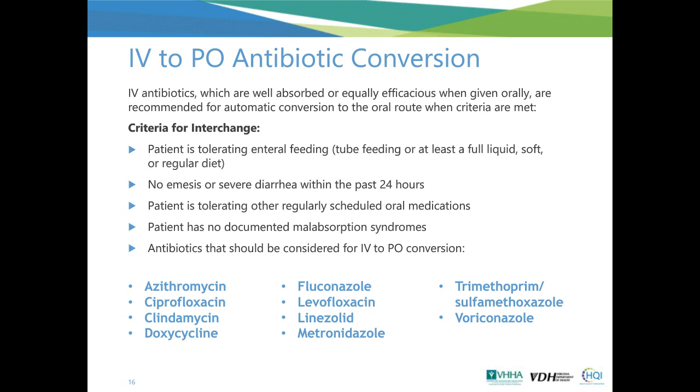So when we think about converting a patient from IV to by mouth, a lot of antibiotics can be just as effective taken by mouth as they can intravenously. We want to make sure that they can take things by mouth. So, they need to be tolerating feeding, okay? So they need to be not having emesis or diarrhea, severe diarrhea, within the last 24 hours, meaning that they're not having an issue with their GI system. They need to be able to take other regularly scheduled oral medications, no documentation of having issues with absorption. And then here are a list of some of the antibiotics that are very easily converted from IV to PO that you might want to consider if your patient is getting these IV, if that might be a potential thing to suggest to the physician, can this patient go ahead and take it by mouth instead of by IV, right?